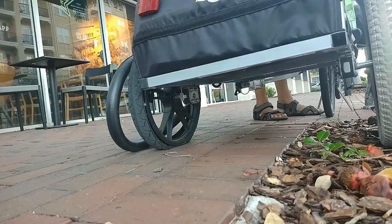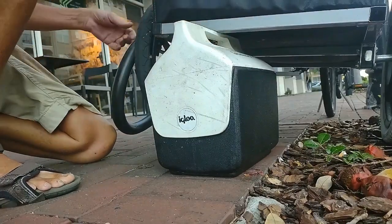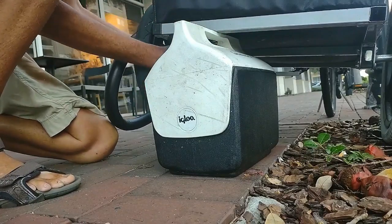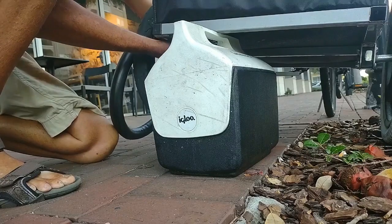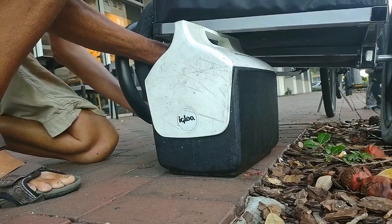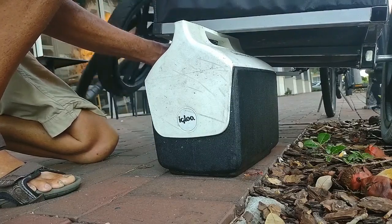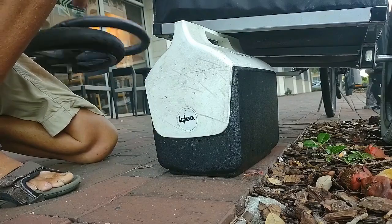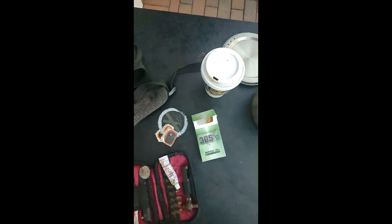But fortunately there was a Starbucks only about a quarter mile away, so we pulled up there to do our repairs. Now you notice my Igloo cooler works great as a jack. It's just the right height. The wheels I have on this trailer are pretty nice. They're snap-off lugs. You don't have to use a wrench to do anything. You just pull this little switch and the whole axle just slides right out.